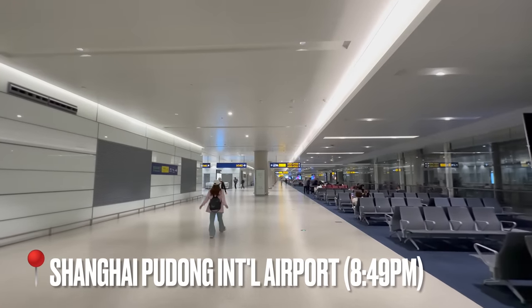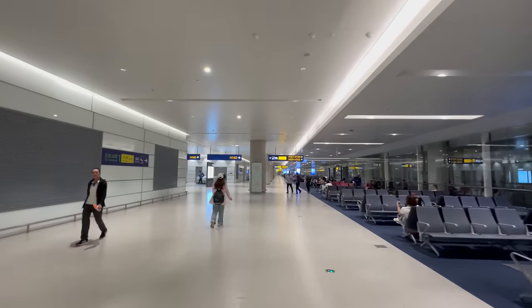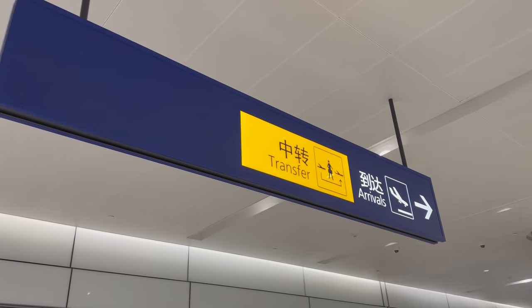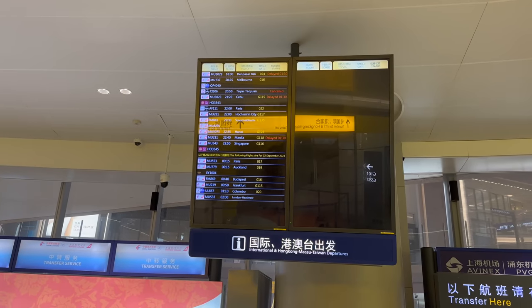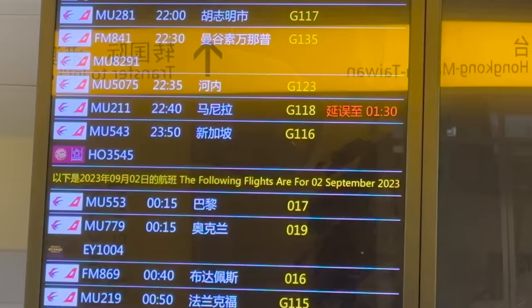It's 10 to 9 at Shanghai Pudong Airport, and it's certainly not hustling and bustling here. For those transferring from domestic to international, there are transfer points at both the main and satellite buildings. We're currently at the satellite building, and our flight to Singapore will depart from this satellite building as well, so it's supposed to be a very easy process.